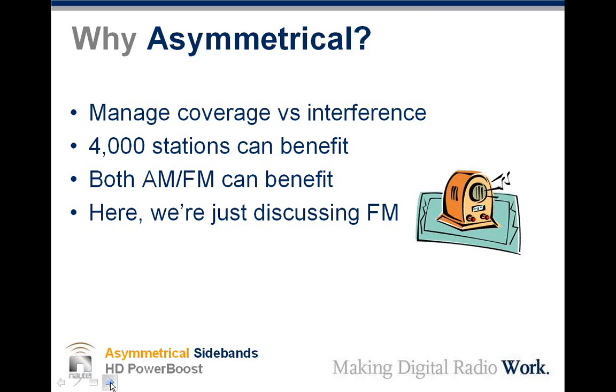Okay, and as we're going to show here in a second, up to 4,000 stations in the United States can benefit from this. There's been some studies done. National Public Radio did an excellent study that showed up to 4,000 stations may be able to take advantage of asymmetricality to increase their coverage. And this technology, although all we're talking about today is FM, also works on AM. Funny how physics is that way. But there are stations, I believe, on the West Coast that are doing asymmetric on AM so as to allow them to continue to have the coverage area they need while protecting a first adjacent channel on AM.